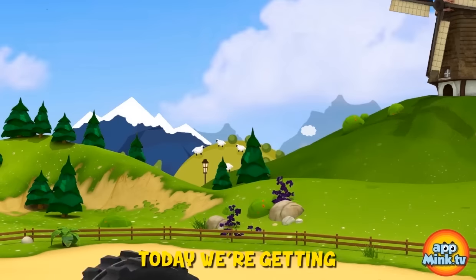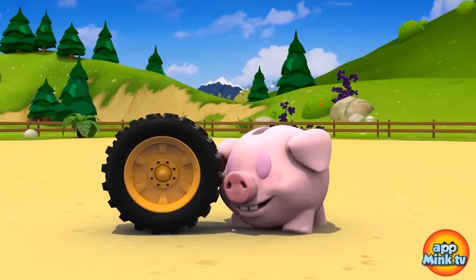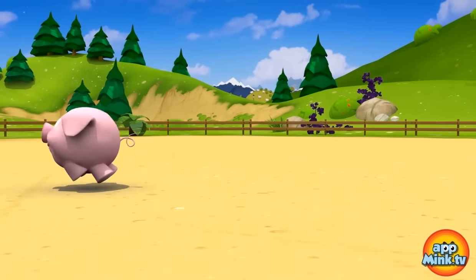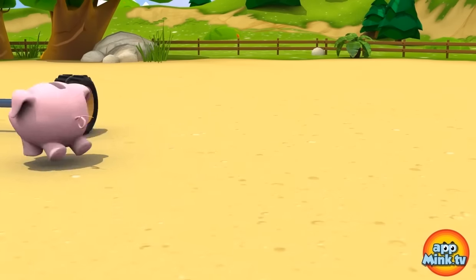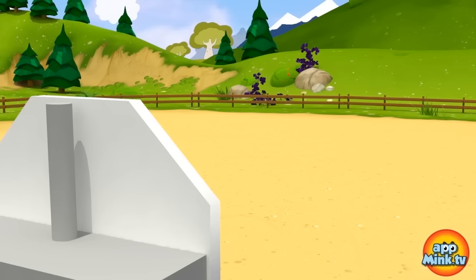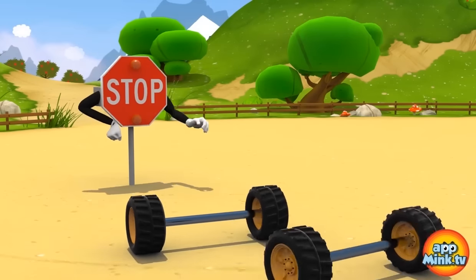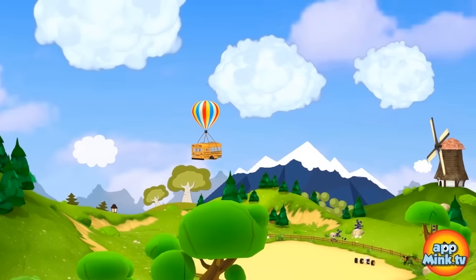All right, today we're getting some help from Mr. Pig. Oh, stop! We've got to bring the passenger section over.